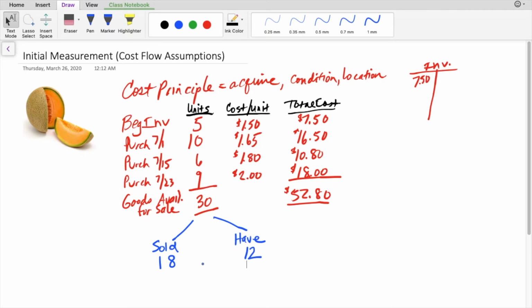The problem comes when we have to talk about dollars. Understanding the units isn't too bad, but when we try to talk about dollars, it gets a little bit more tricky. Because as those 30 were split between what was sold and what we still have, these dollars also have to get split between what we sold and what we have.